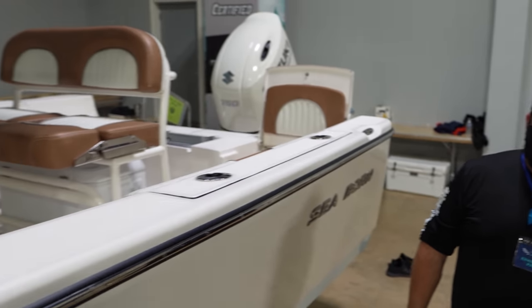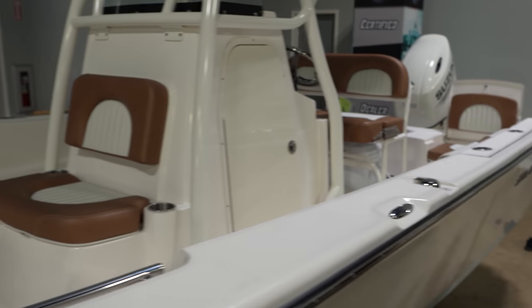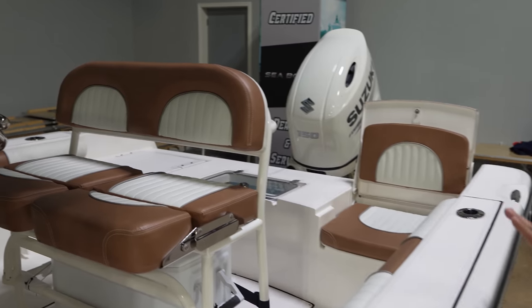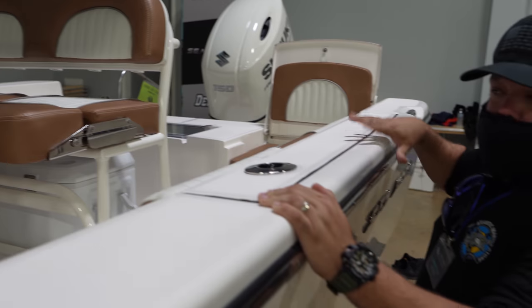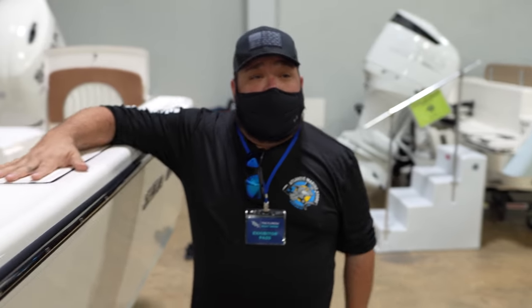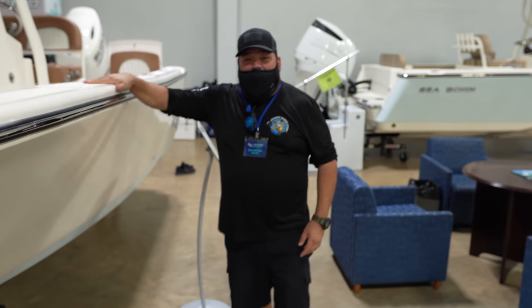Okay, so let's go back to this particular boat. Let's talk about this boat again. The LX21, again, two live wells. Nice little cooler here with a 150 in the back. This boat is very affordable. Again, 65 with trailer. On this one, we're giving it away with the trailer. So out the door, ready to go. Hit the water, hit the sandbar, make a scene. My God, I love this thing.